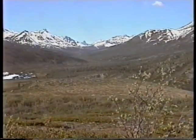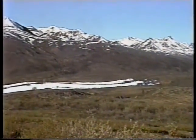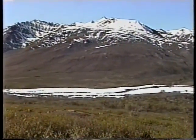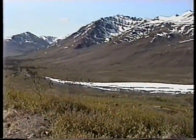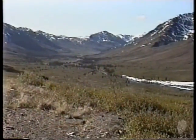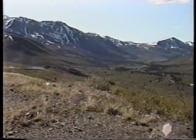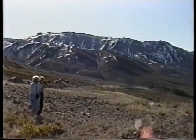This is looking southwest down the valley. This is Tombstone Mountain in the background. What a beautiful sight. Tombstone Mountain is 7,000 feet high. This is looking down the valley the way we came up. And these are all the Ogilvie Mountains.